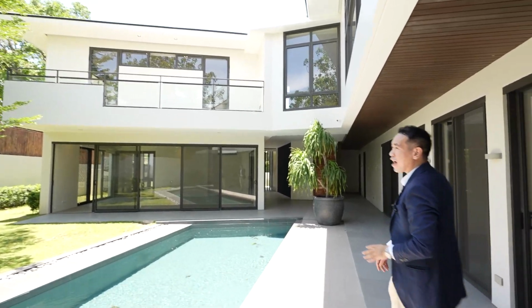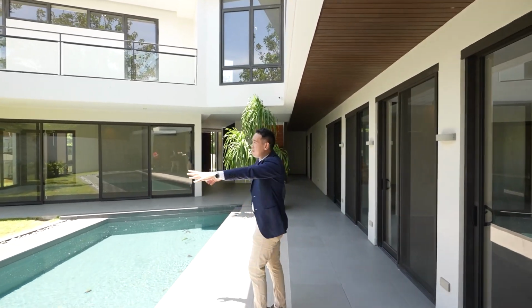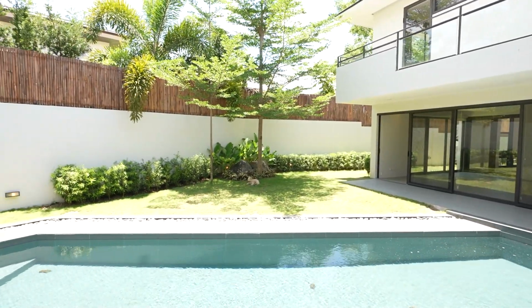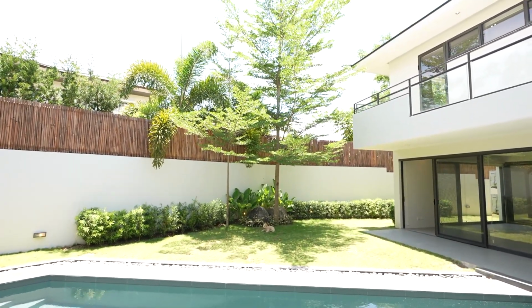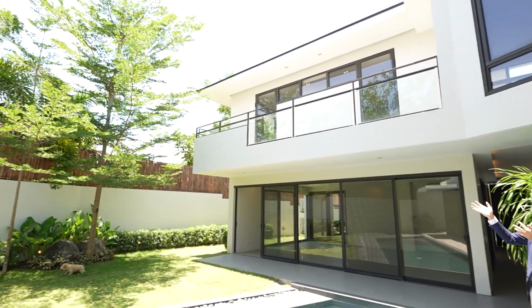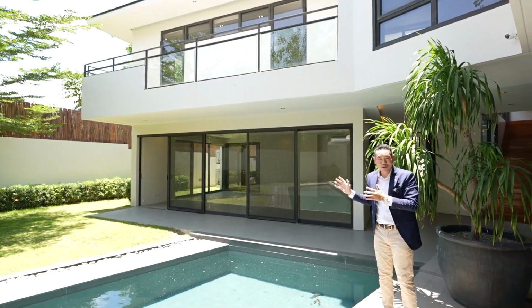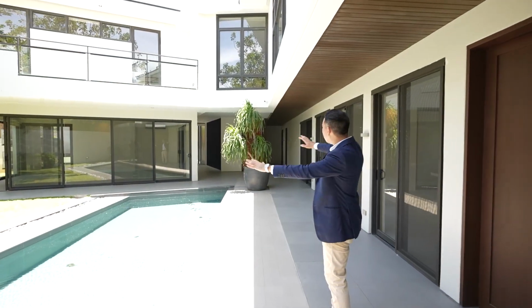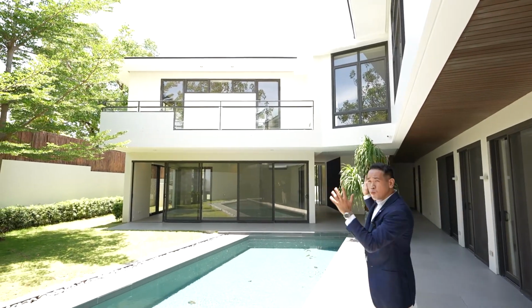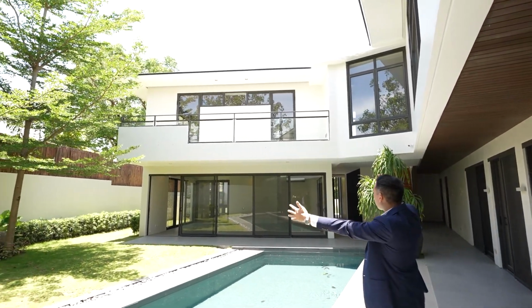So once again, you have an African talisay here at the back of the house. It gives a lot of shade, but in addition, it's very aesthetically pleasing in terms of how it looks. It looks naturally pruned. From this angle, you can really see how unique the structure of the house is. You almost seem to have two separate structures.